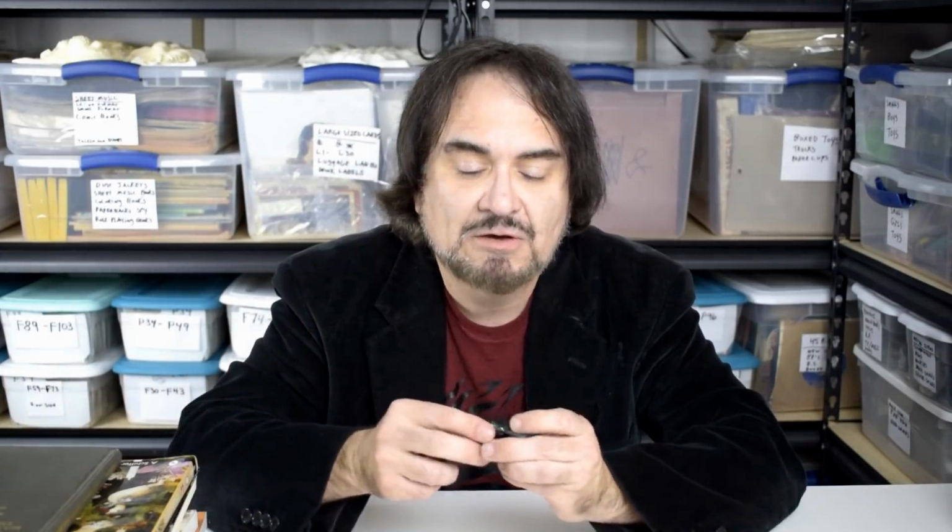The other thing I had before I go into some more books is what jeweler's loupe I use. Now, I use this one here.